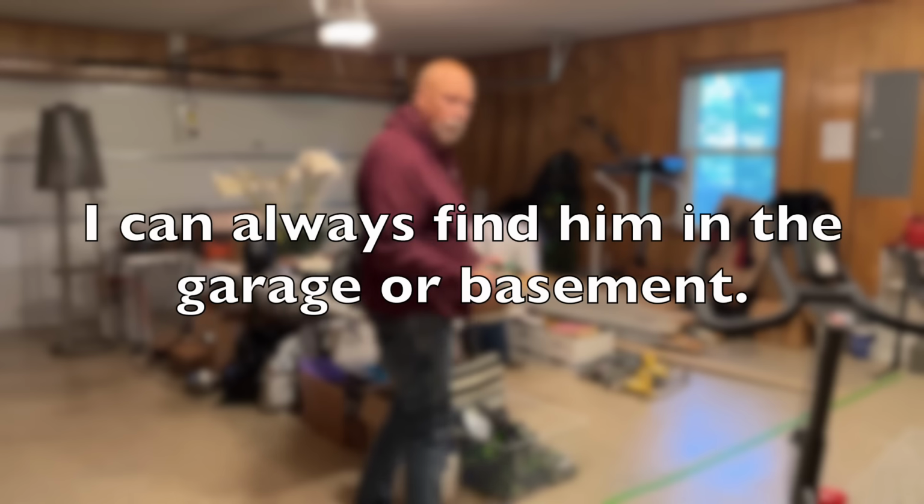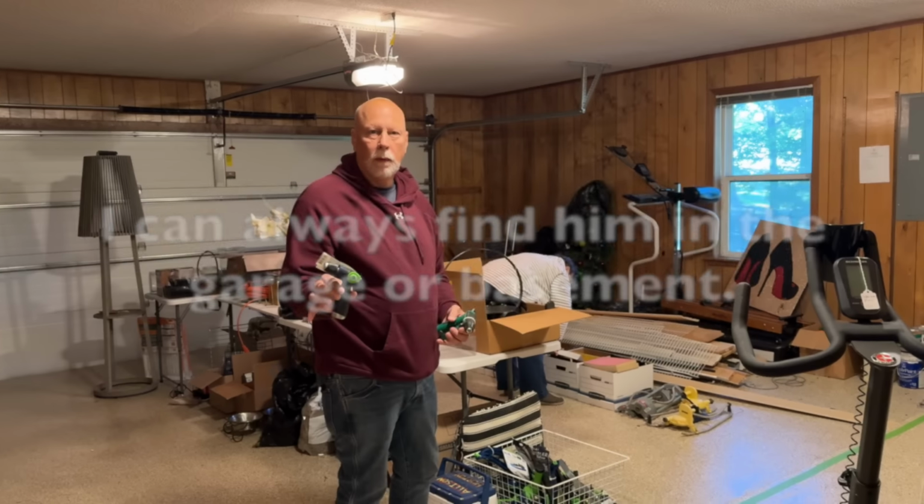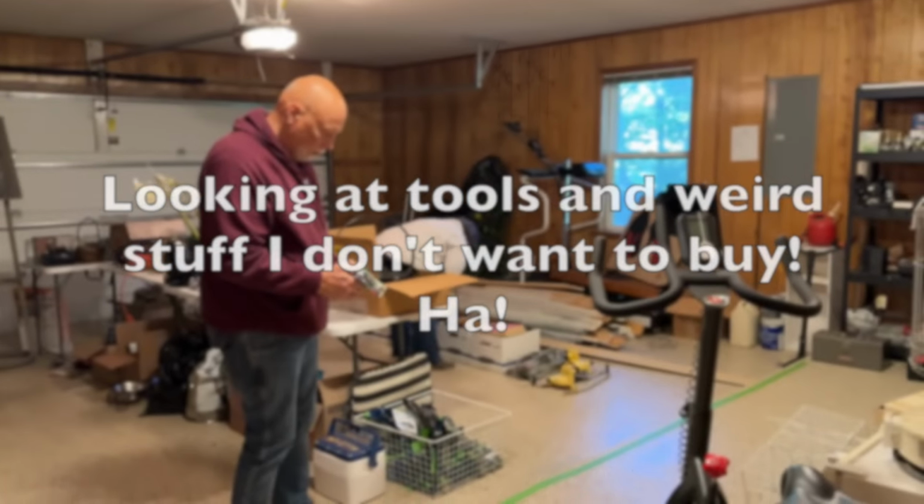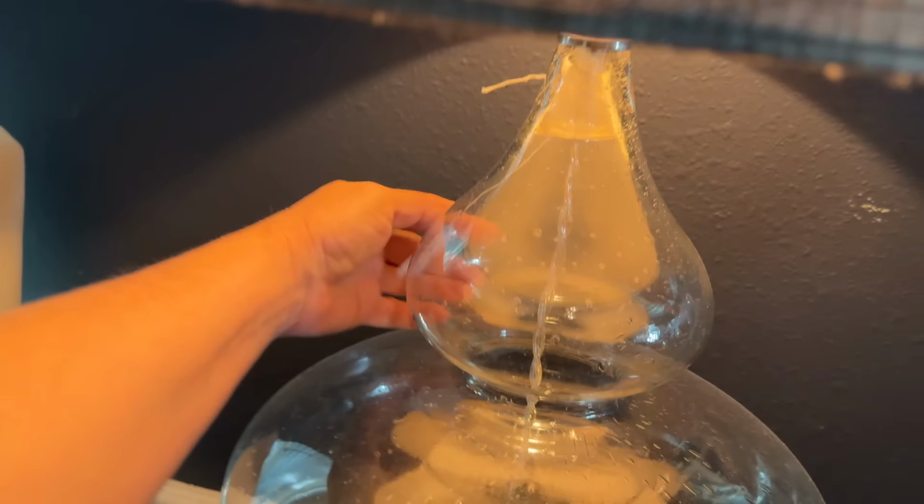Of course, you're in the garage. And there he is. He actually does find really practical things that we need, but I had to just joke around about that, of course.